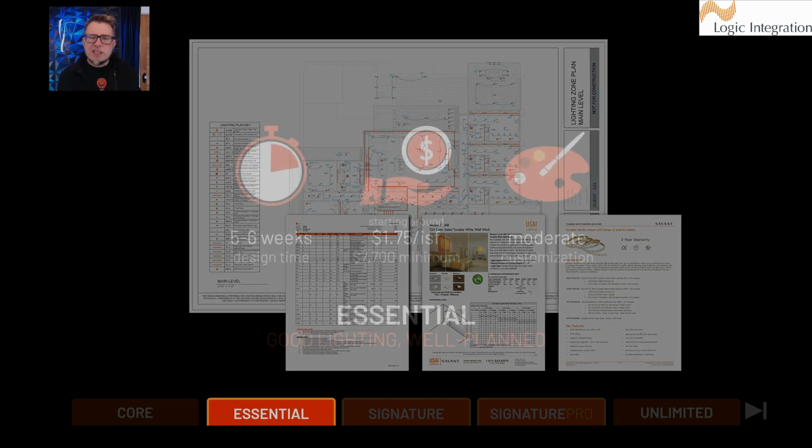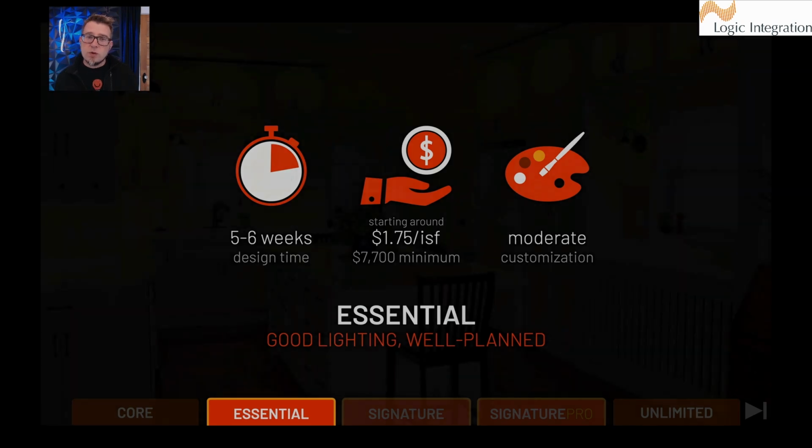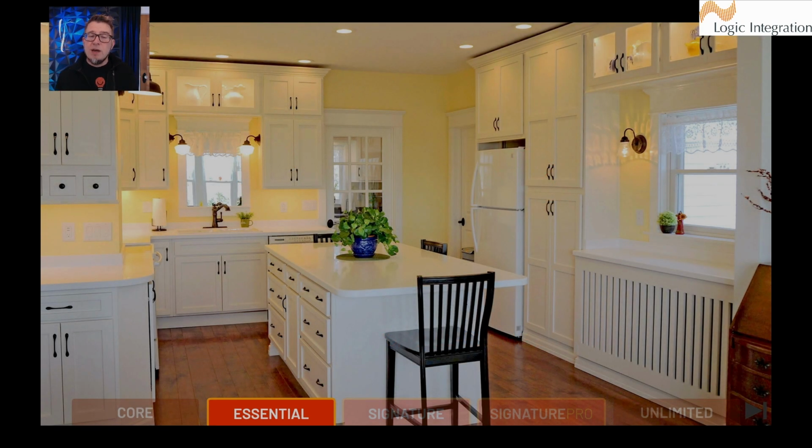Essential typically takes 5 to 6 weeks in design time. If you need 3 or 4 weeks in between each meeting to consider it and to ponder it, then that will stretch out the design time, stretch out the calendar time. And generally starting about $1.75 a square foot, there are some minimums. That minimum is around $7,700. Varies a little bit on the size of the house. And then moderate customization, because you are getting to know us. Essential is great for projects with shorter timelines or tighter budgets, but when good lighting is still really important.